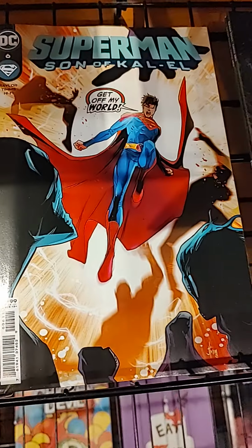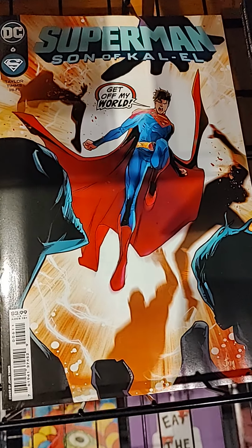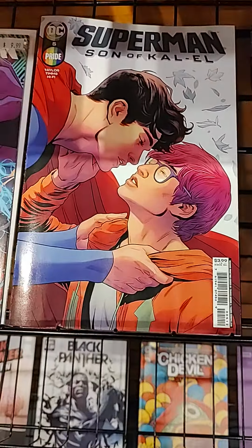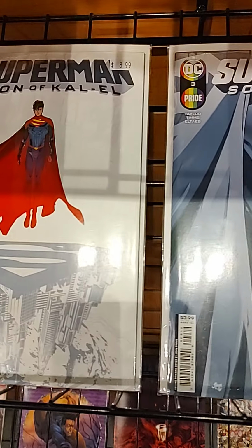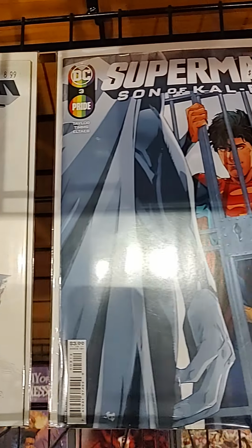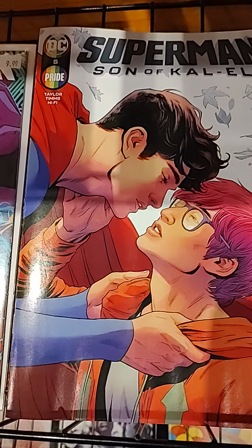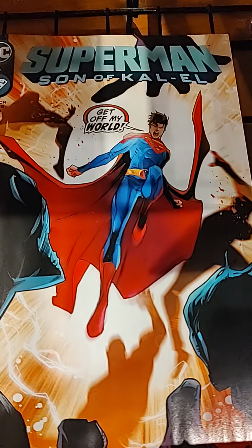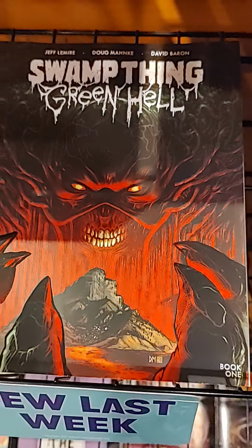Then we come to another mega popular series from DC, the new Superman. Superman, Son of Kal-El. Jonathan Kent is effectively the new Superman. I'm sure you guys all heard all about what happened in the previous issue. Here's the second print. And then we have some first prints left. No more number 1s. Those are hard to find. Actually, this is a later print of number 2, later print of number 3, later print of number 4. We still have a first print of number 5, second print of number 5, and then the newest issue out today, number 6.